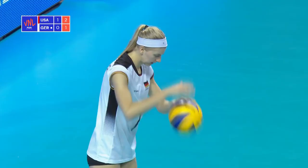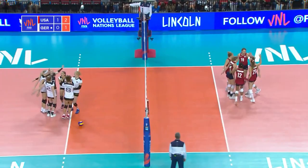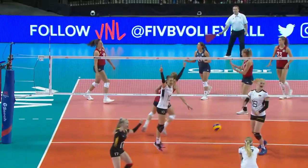Close to the point. Barber now with the serve. She's got a different coloured headband that matches her kit. Yesterday when they played in black, she had a black headband on. And she's just come up with an ace serve. Brilliant. So keeping her score ticking over nicely. 8 points for her. Six attacks, one block, and one ace.